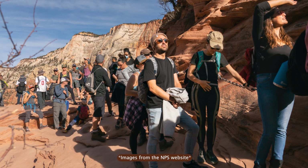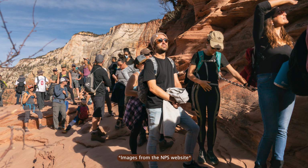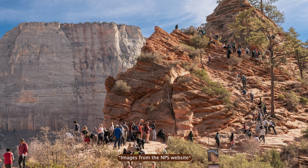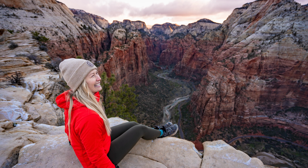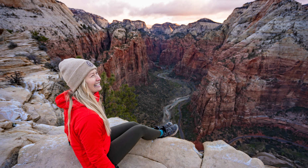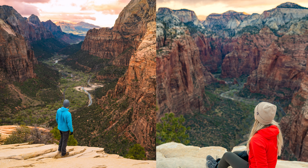So permits were implemented for the chain section of Angel's Landing in 2022 to help manage the crowds as it was becoming a hazard. If you apply during the busy season, which is basically any season except for winter, your permit will specify what time you're allowed to enter the permit section, which is where the chains begin. So make sure you're applying for the before 9 a.m. time slot if you want to come for sunrise. There will be someone checking permits on your way out.